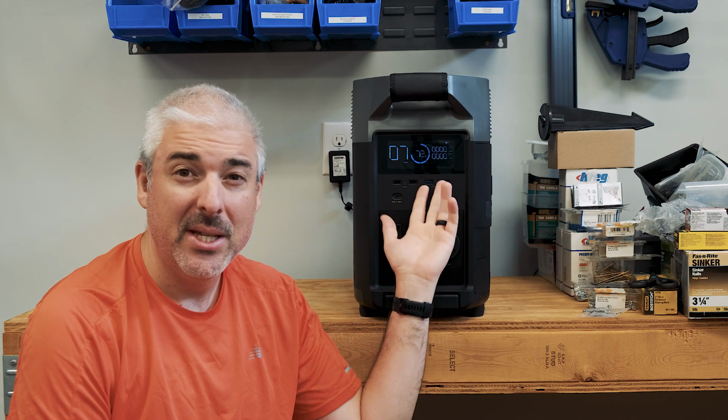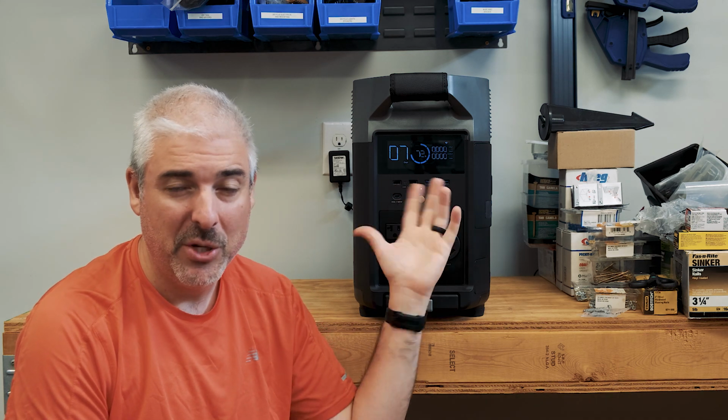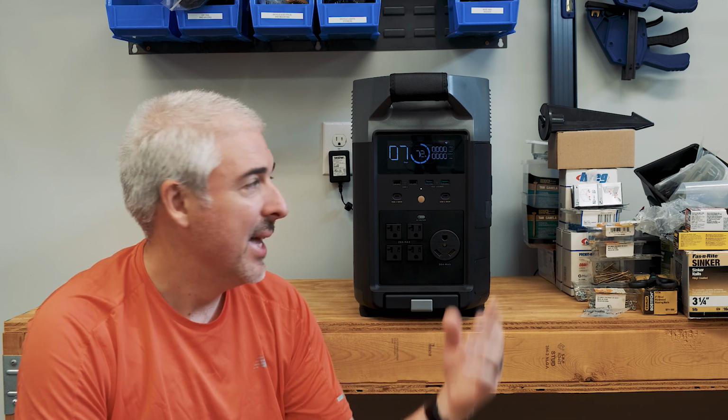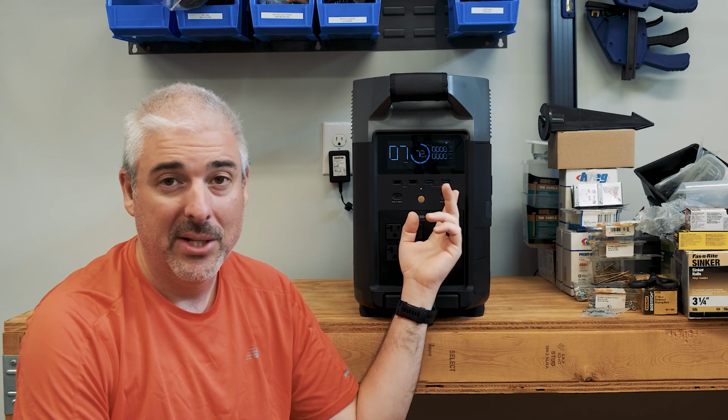The display, I believe they took from some of their other units, but it kind of checks all the boxes that I usually look for. It's got your runtime remaining. In this case, it'll switch between days and hours. It will tell you the charge time remaining if you've got it plugged in and powered. You get your nice percentage display, obviously. You get a little bar graph with your battery remaining percentage. Tells you the current watts that you're outputting, current watts that you're inputting. So essentially all the key information you'd want.